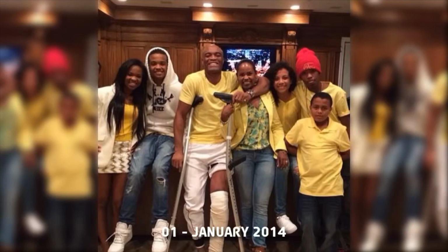This is done to make sure that the leg heals properly and to make sure they don't injure themselves further. If a person is referred to physical therapy during this time frame, typically the physical therapist is going to help them learn how to use an assistive device, whether it be a wheelchair, crutches, or walker, depending on the person's prior function. Due to Anderson Silva being a professional athlete, he has no problem maneuvering with crutches.